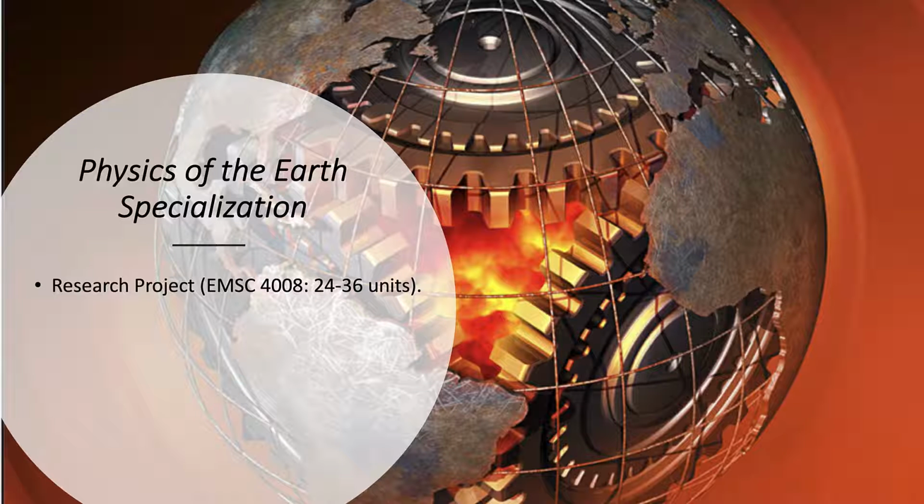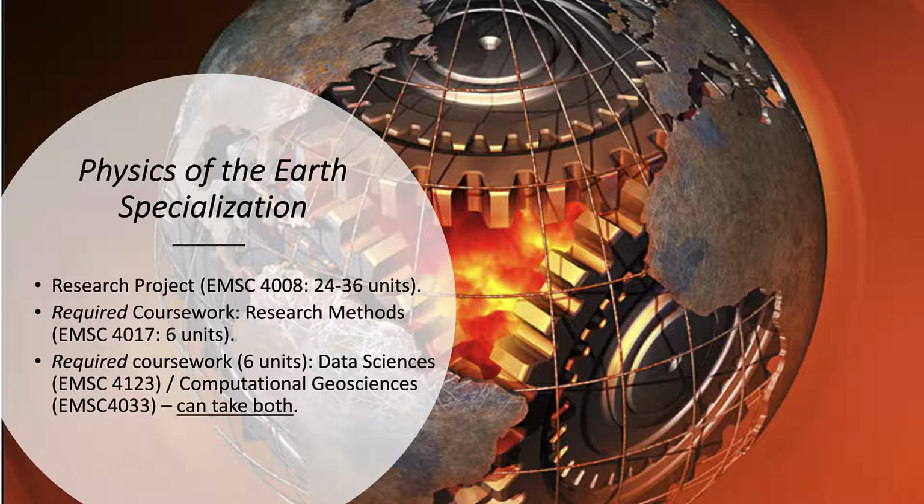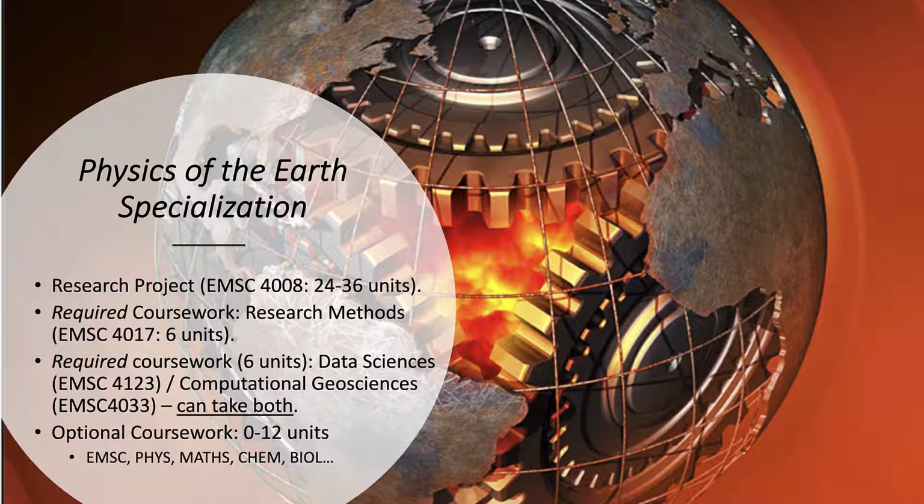Now, as I said, our second specialization is in the physics of the Earth. And again, here, your research project can comprise anything between 50 and 75% of your honours year, so 24 to 36 units. Again, the required coursework is research methods and the choice of one from two courses, so data sciences or computational geosciences. And obviously, if you only take a 24-unit research project, you can take both of these coursework courses. Again, as was the case with the Earth and Marine Science specialisation, there are options for coursework elsewhere within the school and elsewhere across the college and the university.